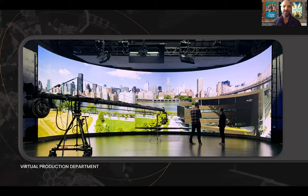And we've built out our team. They just came back from Barcelona. They're going to London in 2 weeks. So they are able to basically show up anywhere, set these screens up, bring the actors into those scenes, and really make it happen. So our production team is really getting a chance to show the world what we can do.